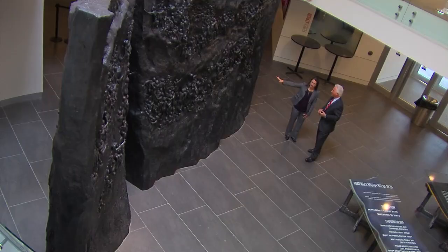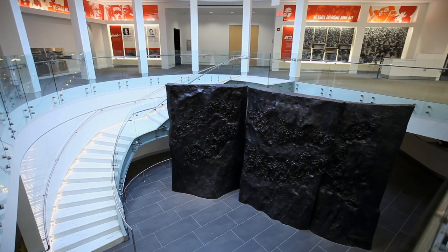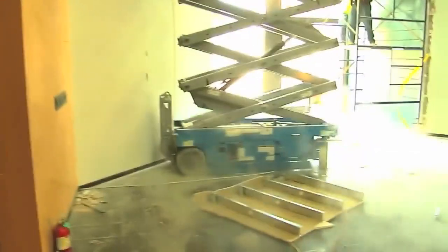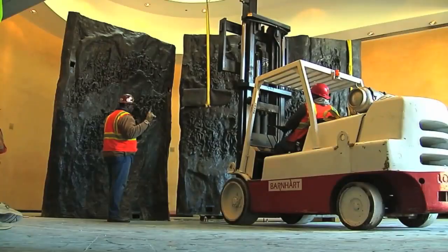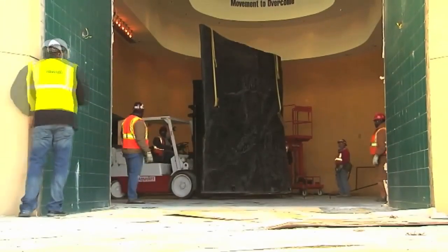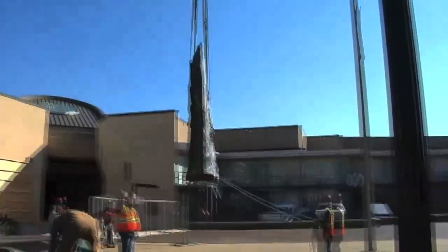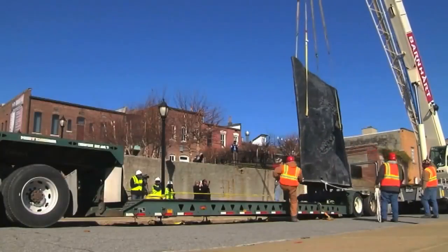Yeah, well, this is Movement to Overcome by Michael Pavlovsky, and it was commissioned for the original construction of the museum. To protect it while we did all of this wonderful construction up around here, we had to bring it out. So we actually had to demolish the entire front of the museum, cut holes in it to get rigging equipment around it, lift it out on a forklift, and then have a crane pick it up, set it on a truck, take it to storage, and then reverse that coming back in. That was no small job. No, it wasn't. It was a real exciting day during construction, a couple of exciting days.